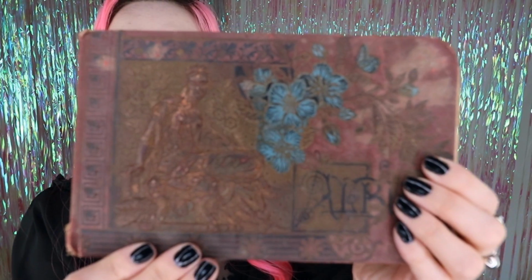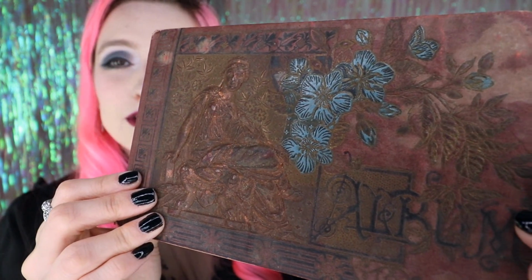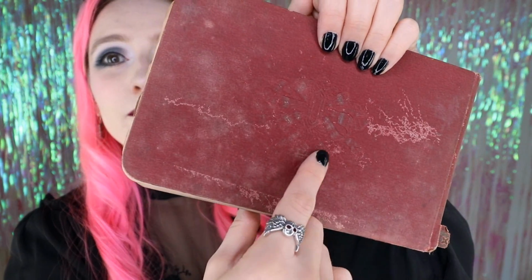So I'm pretty sure that on the front there, that is a Greek goddess. I could be wrong, but I'm just going to assume that's a Greek goddess. And then there are some flowers on it, and it says album right here. Here's what the back of the album looks like. There's this ribbon, and I think maybe it's supposed to be a brooch or something.